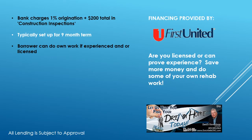Another cool thing we get asked about a lot, especially by experienced rehabbers, is can you do your own work? If you're licensed or you can prove experience to the bank, and that's a discussion you're going to have with them, you can save more money and they will allow you to do some of the work on your own rehab. So make sure you get in touch with them about this loan and talk to them about that.